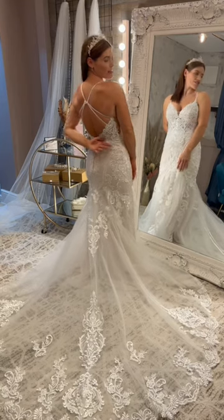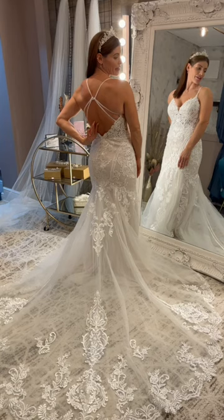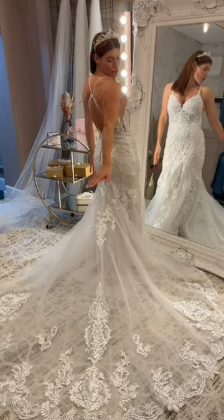So this is the back of the Gianna gown. As you can see, she features a fairly low back with a beautiful beaded crisscross design up here. As she flows down, she fits and then flares out with an almond underlay and a beautiful sheer train.